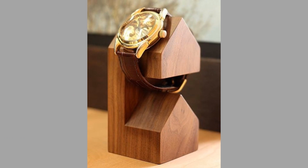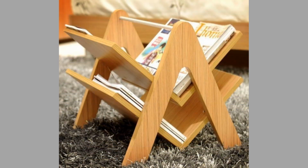Today we will show you a collection of modern desk accessories made from old scrap wood. So watch the video until the end to see these beautiful ideas and get inspiration.